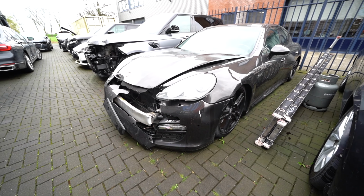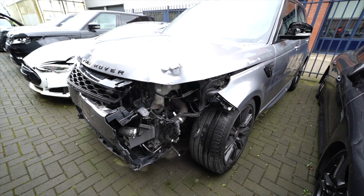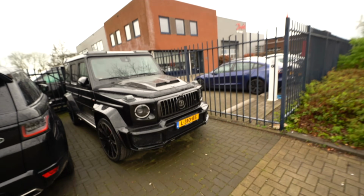As you can see, I'm at 4S Cars at Import and Export. These people mainly import and export cars. And if you actually look inside the fence, then you immediately see exclusive cars. Actually, I should say not just behind the fences, but in front of them as well, because check out this thick Mercedes G-Class Brabus, guys.